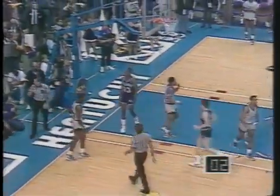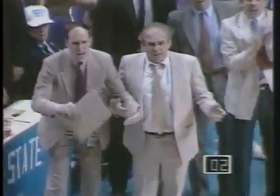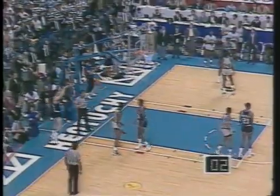Jackson, and there are just 5 seconds left. Game over. There will be no dynasty. Villanova has done it. Now what happened? Georgetown did the only thing they could do. They knocked the ball out, and the referee had to stop the clock.